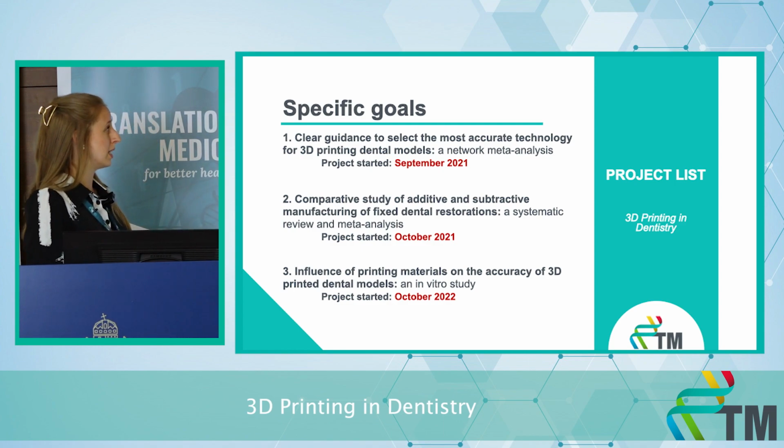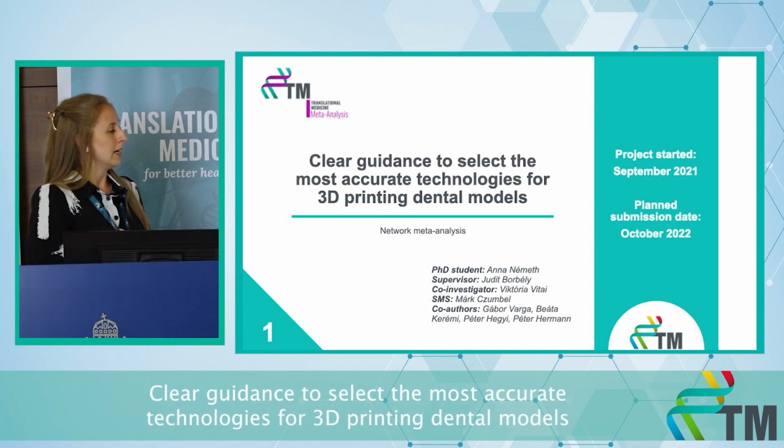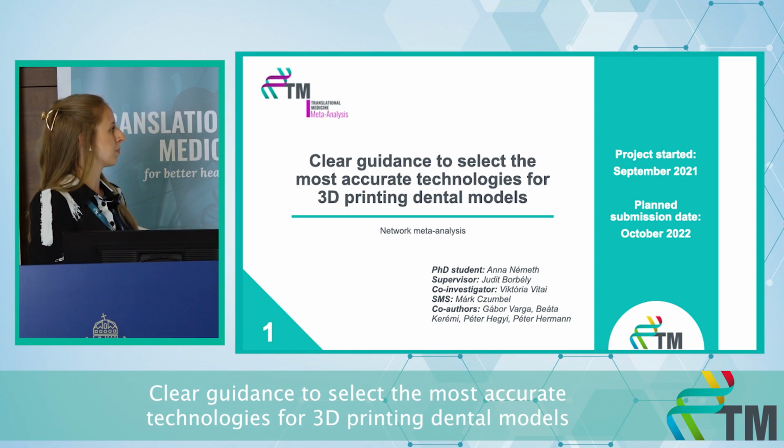So my specific goal is to investigate 3D printing technology through dental models and fixed dental restorations. And my first project is a clear guidance to select the most accurate technologies for 3D printing dental models.